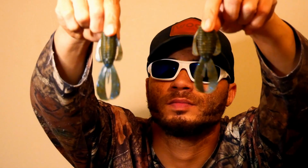We got some jig chunks. Little chunks. Woolly Bug, I want to say this is called a Woolly Bug. Structure bugs. Berkeley Jester.